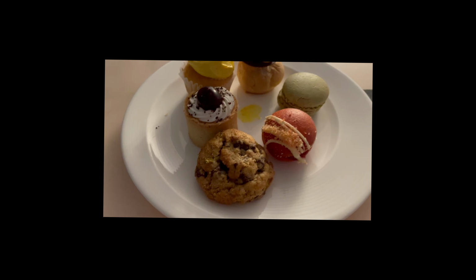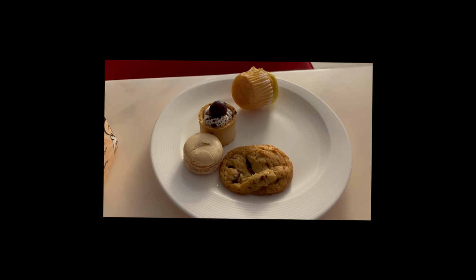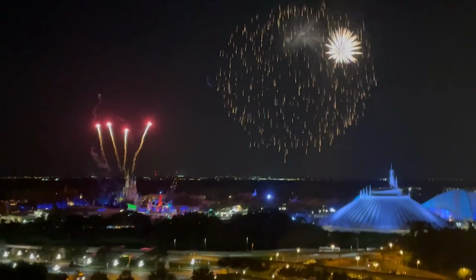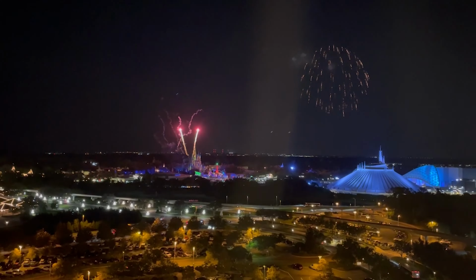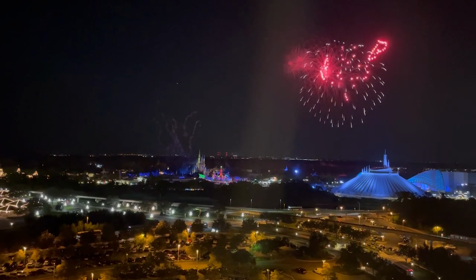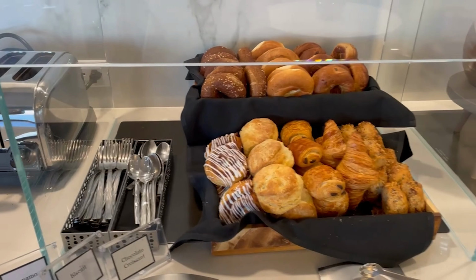Oh, yeah. It was like watching the fireworks. Watching Happily Ever After from our balcony. What's cool about it, too, is you can coincide the music on your TV with the fireworks, and you can watch the whole Happily Ever After show right from your balcony. And then after this, we were exhausted, so we went to bed, and voila, it's breakfast time.